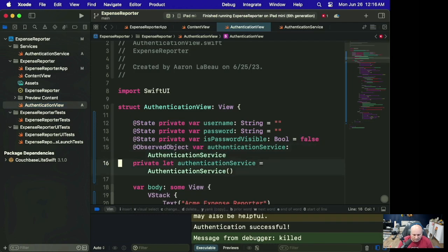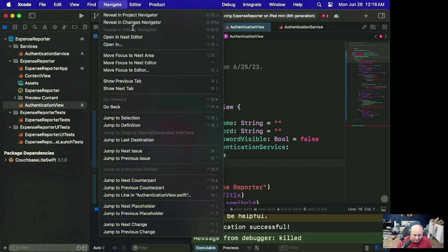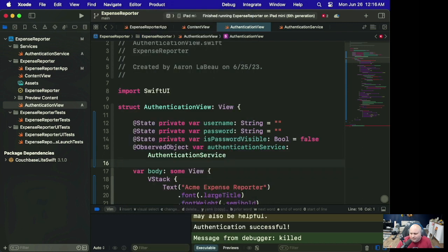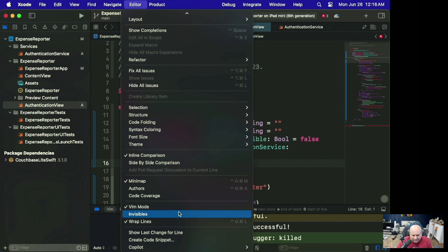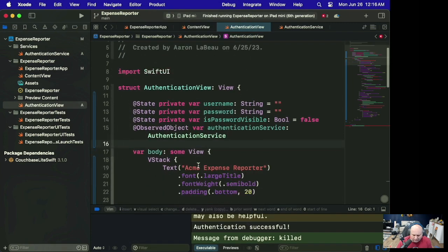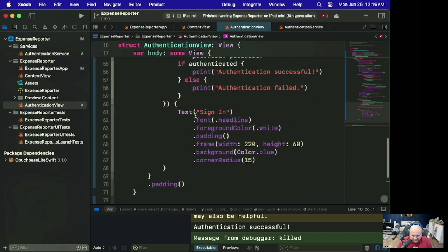Oop. I'm using the VI key bindings, by the way. If you're trying to figure out why my code is disappearing randomly when I only hit one letter, that's because I am old and I started before we had IDEs, and I learned VI years and years ago, and I cannot type without it. The VI key bindings in Xcode you can enable from Editor, Vim mode, it's right here. But I warned you, if you don't know Vim, it's very jarring to learn. But once you learn it, it's really hard to type without it. I'll be honest with you, really, really hard.